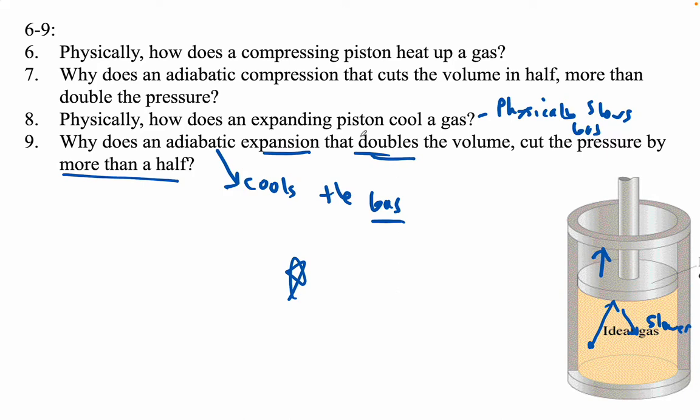But this is fundamental, right? So the adiabatic expansion is how refrigerators and heat pumps make cold. And adiabatic compression is how heat pumps and refrigerators make warm. How's that?